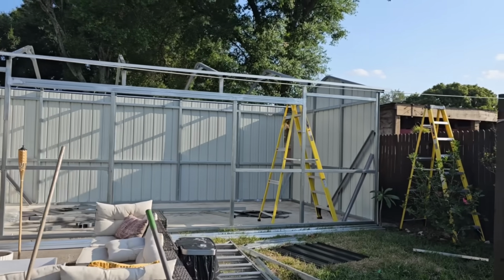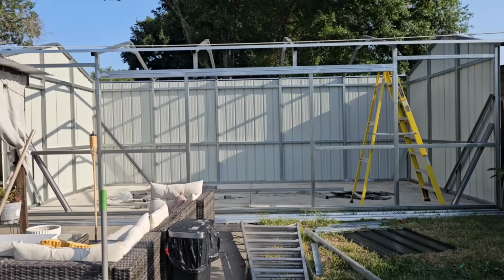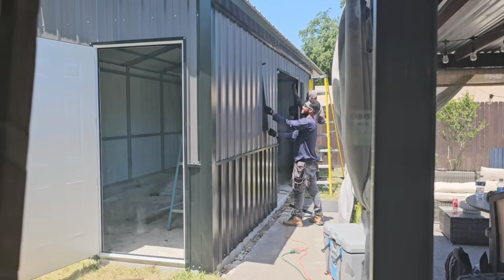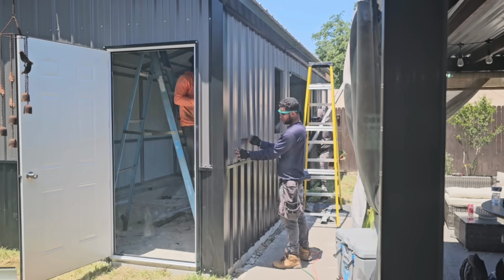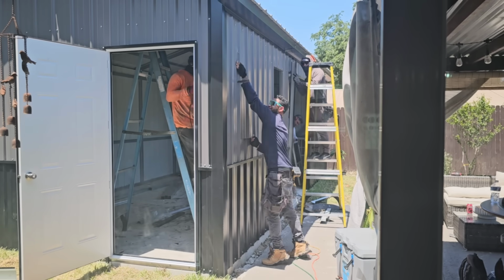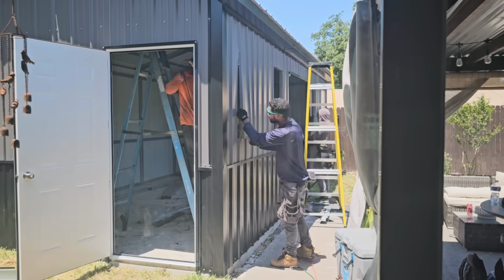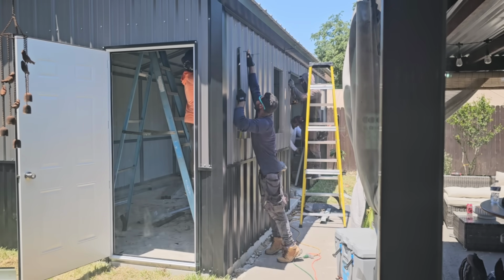Like, it felt like, oh man, this is actually happening. It was huge. I was so excited. You can really get a feel for how big it's gonna be. And the next morning, as I was leaving, they were pulling in, and I had to run a couple errands. I was only gone for maybe 2-3 hours, and I came back to this. They were already cutting out the windows. They had the roof on, the trim on, and I'm so excited.